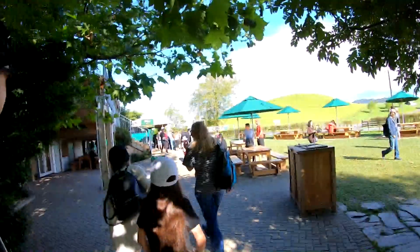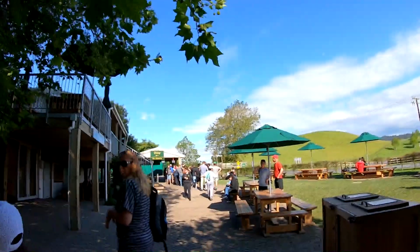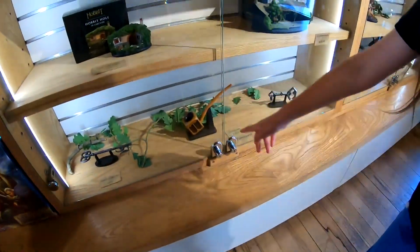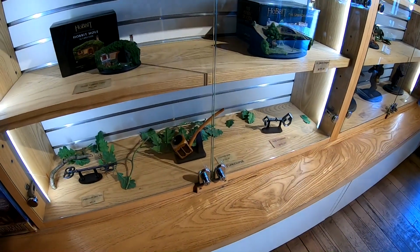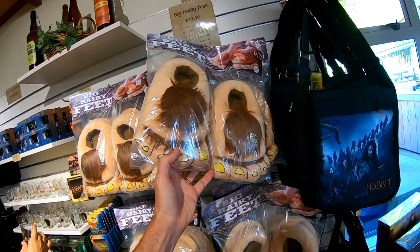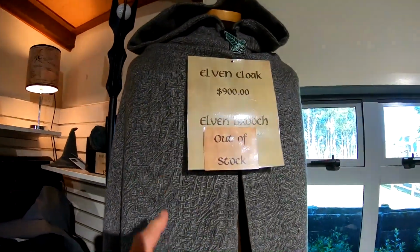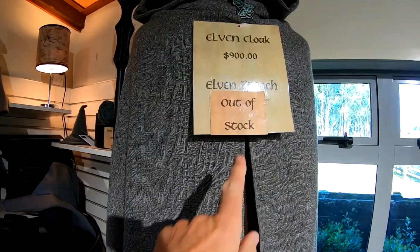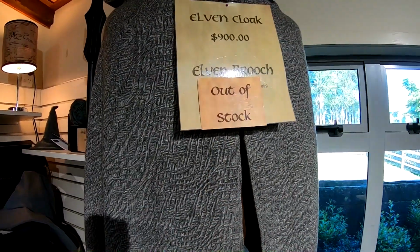All right, Hobbiton, we're so looking forward to this. We're going to queue up though. All things Lord of the Rings. That's his pipe. You want some big hairy feet? $900 for the elven cloak. I would have bought that, but it's out of stock. Is it Gandalf's hat?